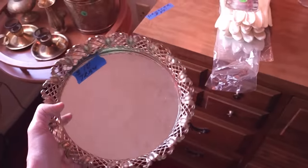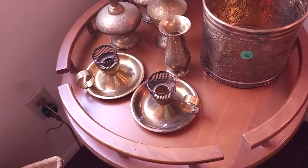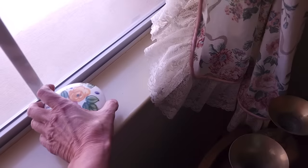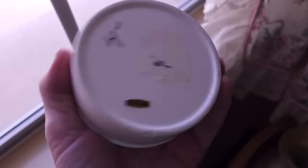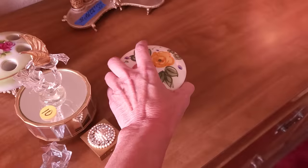Look at that. Okay, I like this for $10. Got some brass in the corner here, a little etched. Okay, now I'm thinking Italian. Nope, made in Taiwan, see? Then when I... oh look, it even comes with a nickel. You know what, I'm going to put you over here on the dresser by these little guys now.